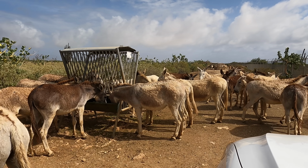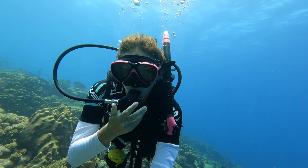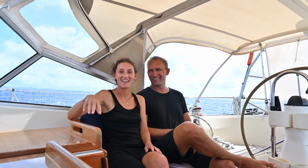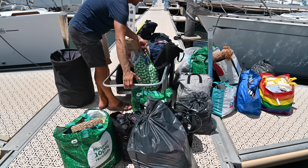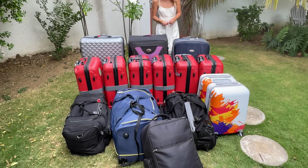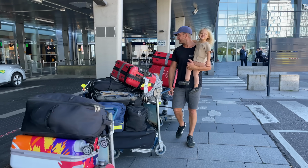As the sailing season was coming to an end, we announced that we had sold Ron 2 and were looking at new boats. This sail is actually our last sail on Ron 2. Yes, we have sold the boat. We packed up our lives into suitcases and managed to take it all with us on the plane to Sweden. We made it! Yeah, finally here.